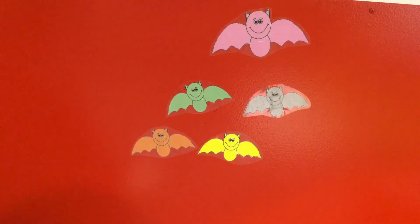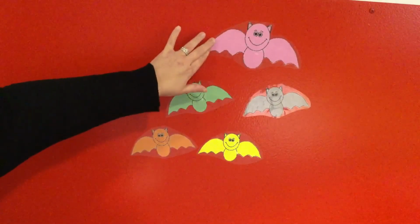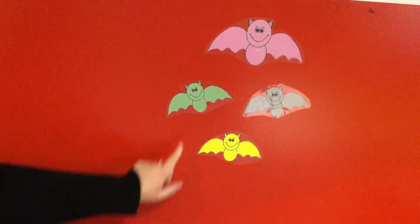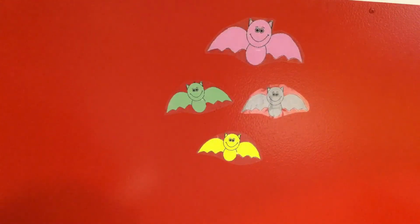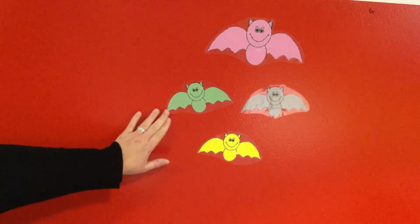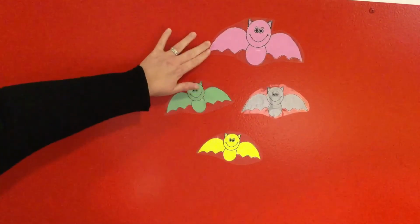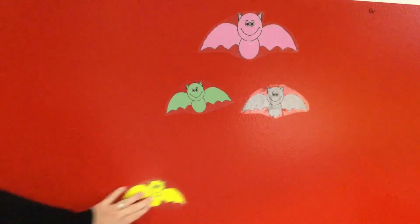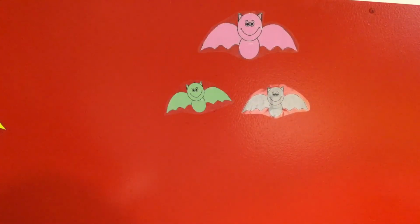4 little bats went on a flight by the light of the moon one night. And Mama Bat said, what did she say? Squeak, squeak, squeak, squawk. But only, how many? 1, 2, 3 little bats came back. So let's do it again. 3 little bats went on a flight by the light of the moon one night. Mama Bat said, squeak, squeak, squeak, squawk. But only, how many? 1, 2 little bats came back.